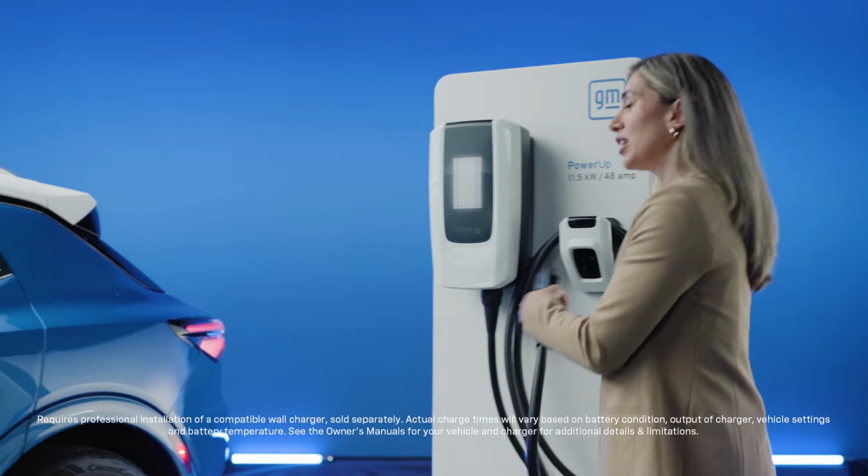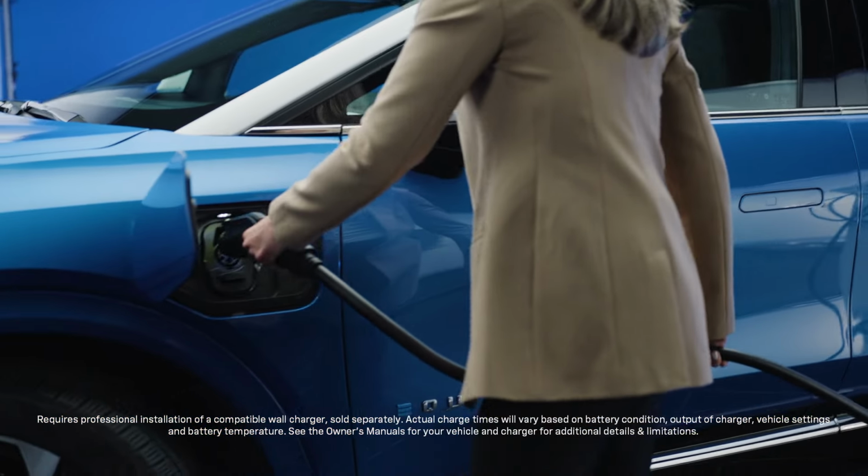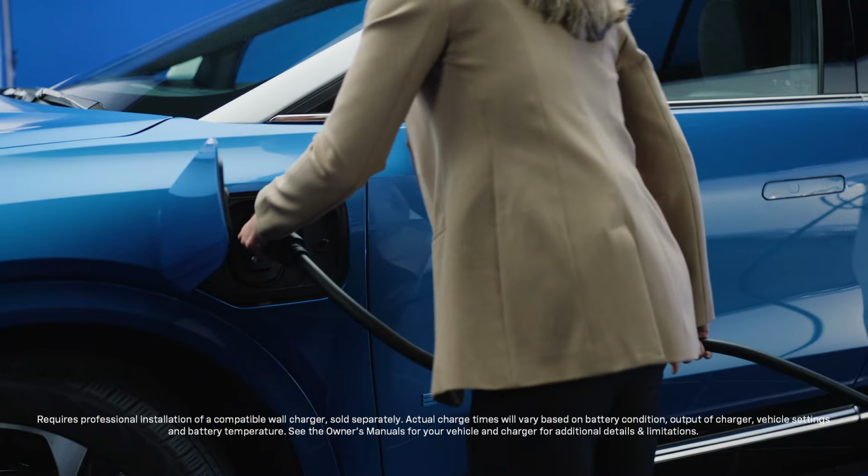This is your level 2 home charger that can be installed in your garage, and charging is as easy as a portable cord set and it plugs in just like that. There are many options in charging and they're all incredibly easy to use.